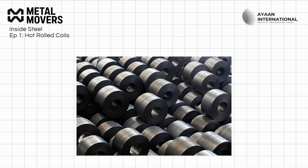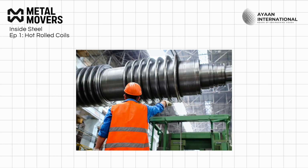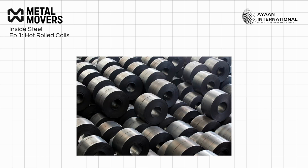And why is that important? Because if the thickness is off by too much, it could affect the strength of the steel or how well it fits with other parts. Got it. So tolerances are all about making sure the steel is consistent and meets the required specifications.